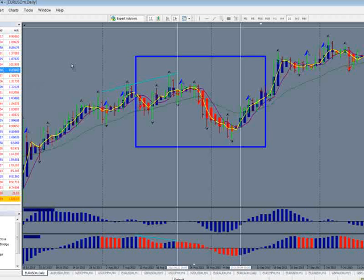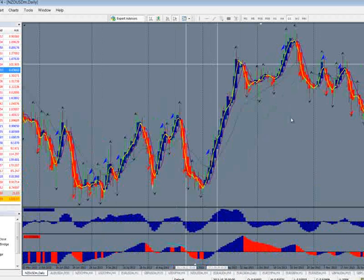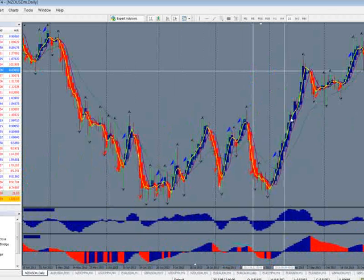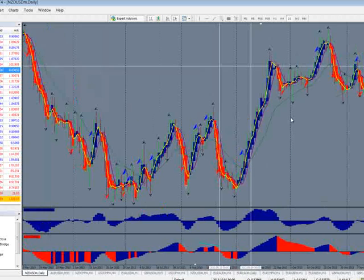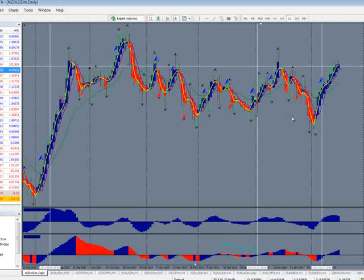I'll just grab one. Let's do the New Zealand US. I don't know what we're going to find here. I'm going to zoom out and see if we can find that same pattern at divergence. And many times it does happen, but not always. Here's a possibility right here. It's on a day chart.